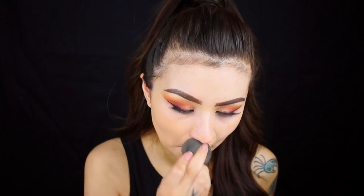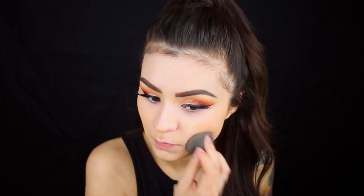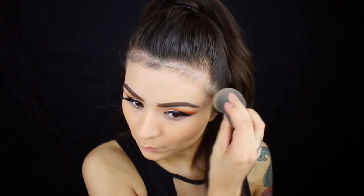So sometimes I'll go back and forth, but my favorite way to use it is with a sponge. And since it is a full coverage foundation, you really don't need a lot. So maybe like a pump, maybe a pump and a half, and that will be good for your entire face. So that's what I'm going to do today.